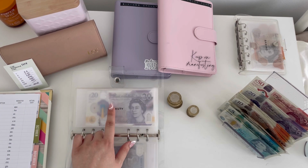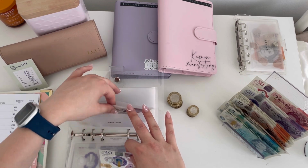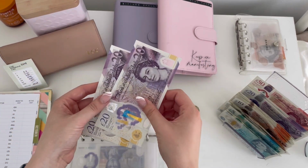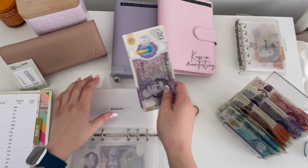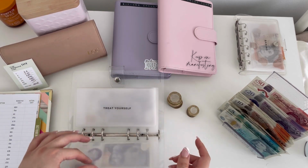Beauty is also getting 20, and that's because I know that I have a pedicure this month. So now we have 20, 40. My pedicure's 25, so it should be enough in there.